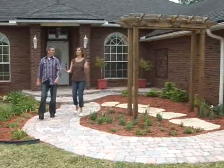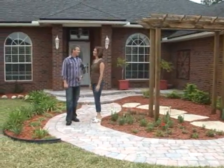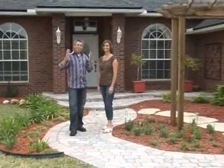Tony, this completes another successful project. I love the way the front and backyard turned out. That's right. Well, that wraps up another edition of the 5 Star Design Show. So as always, remember, dare to do something cool with your front and backyard.